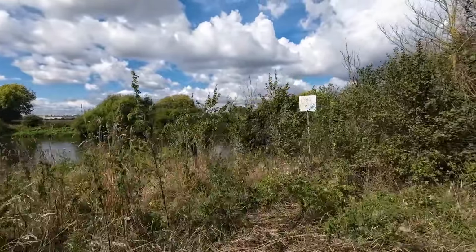Nice little spot, but luckily it's quite a decent path along here. The last bit we had to walk some of it because it's a bit muddy, slippy and hilly, but that's alright. This is just right for us. See if we can show you a bit of the Trent. I don't know whether we can see it now. Everything's all overgrown, like you can't see.